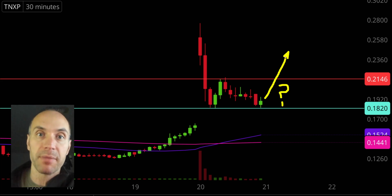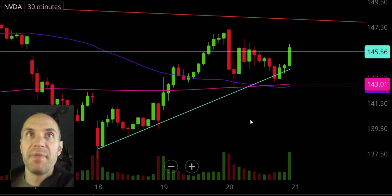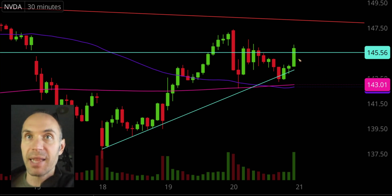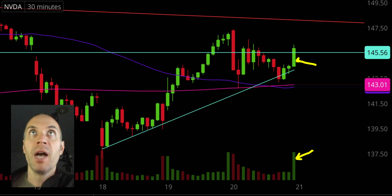We'll see what happens. Next one, NVDA, and this one had a very impressive movement in the upwards direction today. Let me take a step back. A very impressive last 30 minutes. It's not like overall it exploded upwards, but in the last 30 minutes it got down around this trend line here, found some support, and then broke back upwards in a big way. And this was all occurring on very, very impressive volume, which you can see right there.